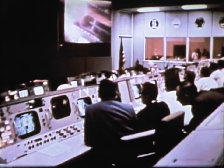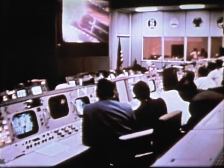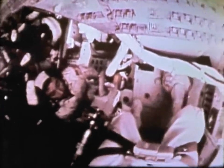During the docking, Apollo 10 encountered its first problem. The Mylar containing the insulation on the spacecraft hatches had broken, releasing a snowstorm of fiberglass in the zero gravity.